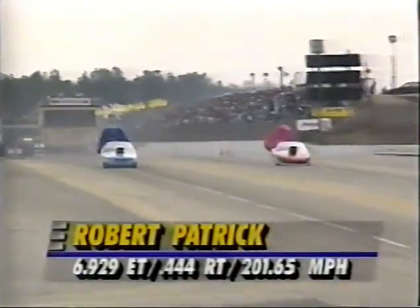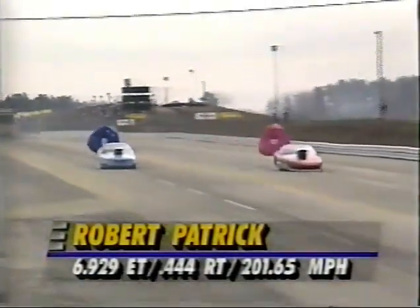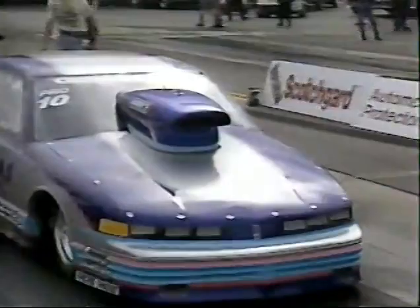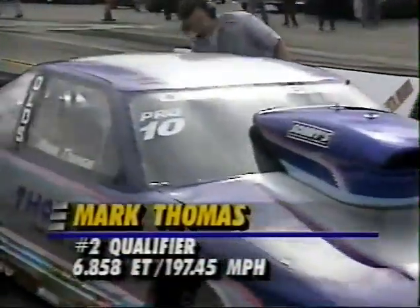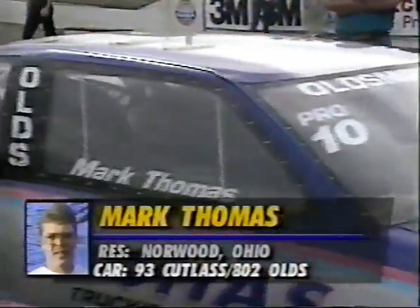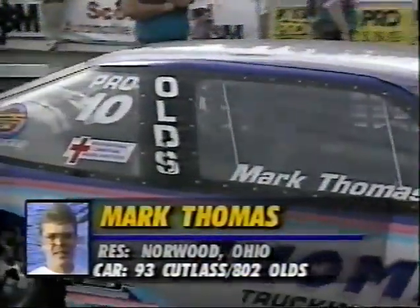And Patrick has the lead. Patrick put a hole shot. Kirk needs some help. A 614 on the starting line to Patrick's 444, and it was all over right there. We move on to our next pair. Floyd Cheek from Chattanooga, Tennessee in a 92 Ford Probe against Mark Thomas from Norwood, Ohio in a 93 Cutlass.